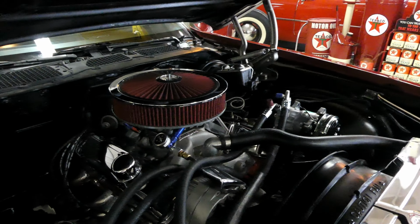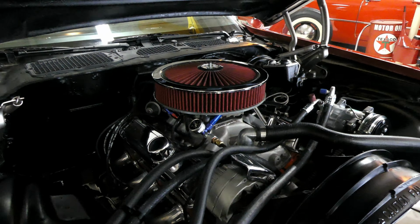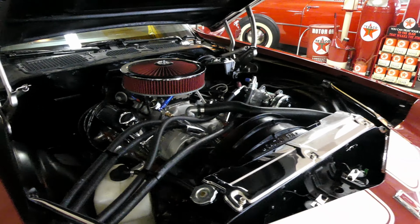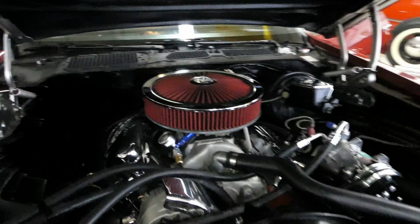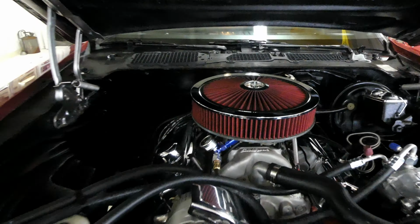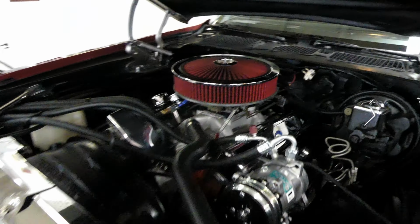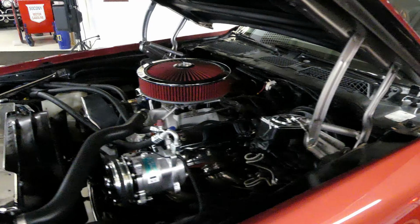This car is lucky enough, and you are lucky enough, that this has AC in it, power steering, power brakes, nice clean engine compartment, battery cutoff, and power disc brakes in the front, drums in the rear. Nice chrome valve covers. And again, it's been taken care of. Has a very nice and clean engine compartment.